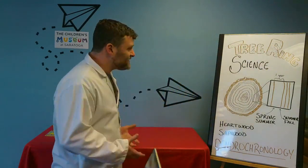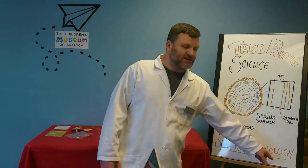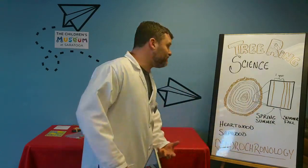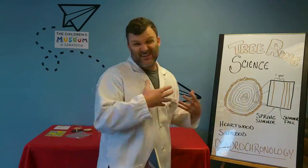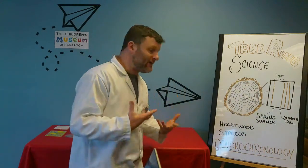Now, tree rings can actually tell us a lot, and the scientists that study it are called dendrochronologists, and they study dendrochronology, dendro meaning tree and chronology meaning time. So what those scientists study is they study the rings, they study the distance between them, and they study how many there are. You see, when a tree grows, it creates one ring every year.